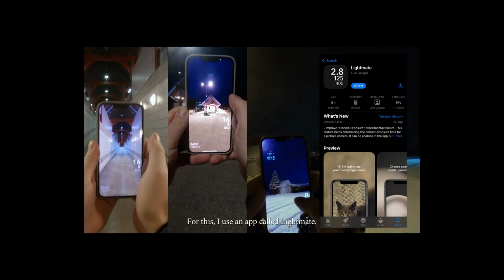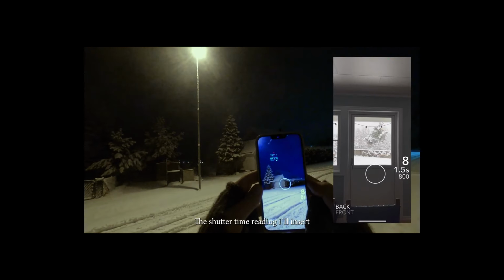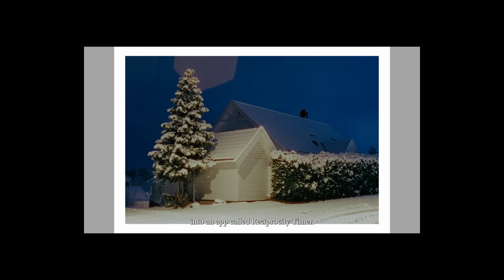When shooting long exposures, I also add in the reciprocity failure. See this video if you haven't heard of it.